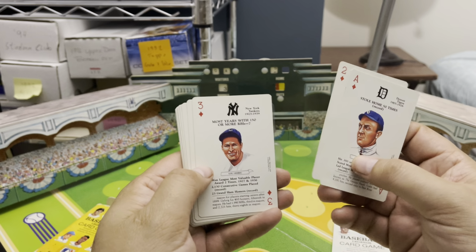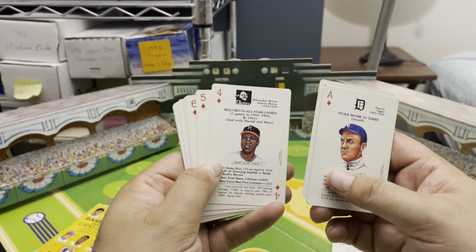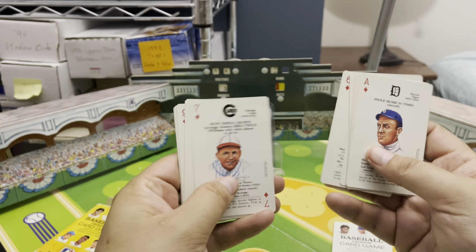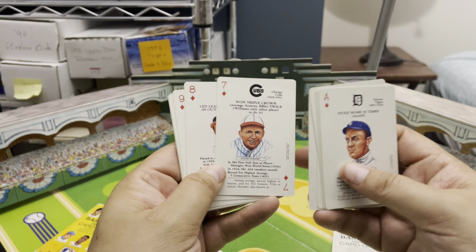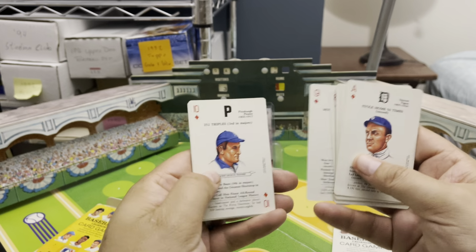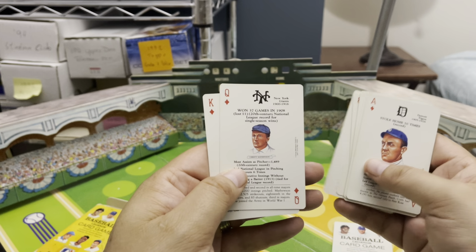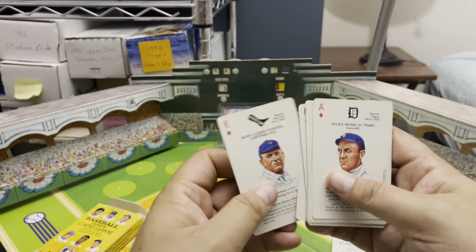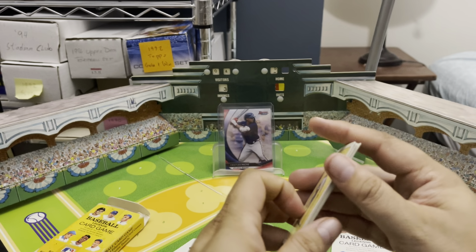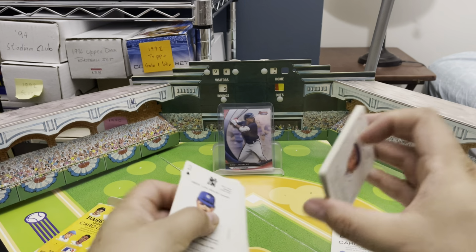Cobb, Ruth, Lou Gehrig. Not so good pictures, you know, they could have done better. Hank Aaron, Satchel Paige, Jimmie Foxx. See, it's even hard to figure out who these guys are unless you read it. That's Rogers Hornsby, believe it or not. Stan Musial. Some of them you can tell right away. This is Walter Johnson, Honus Wagner, Roberto Clemente. That's Christy Mathewson, believe it or not. And then Cy Young got the king. I think you should have had the pitchers being the aces and the hitters being the kings. I really don't know how Babe Ruth only rated the 2. But in every set, that's the breakdown.